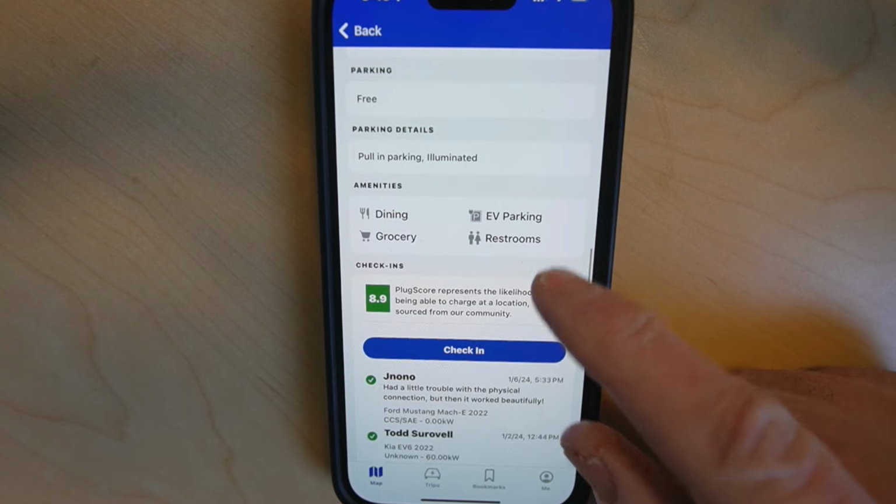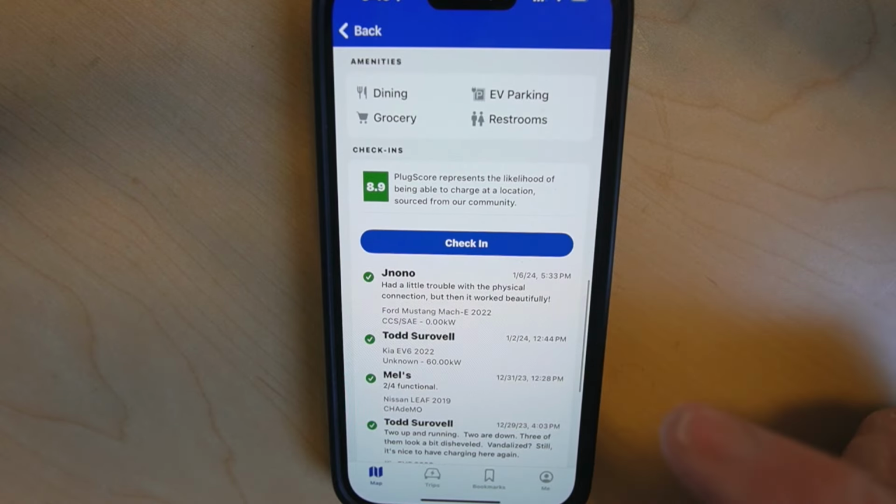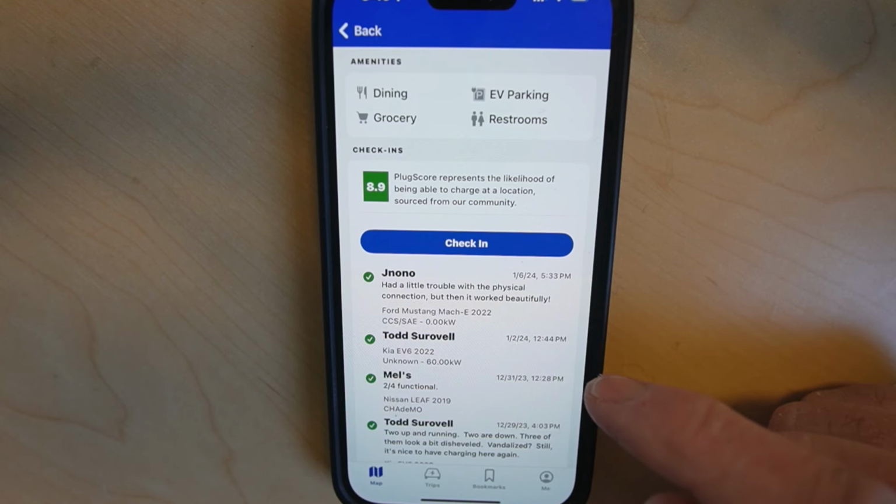So that's how it works. But the other thing that's really good about this is the check-in, right? When you charge there, if something's wrong or not right, or you really like it and have a great experience, you write a little note, you check in, and that tells the whole community what's going on at that charger. It will help you avoid going to a charger that isn't working.